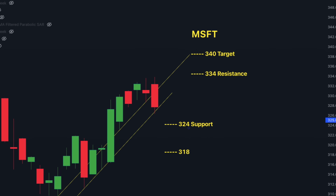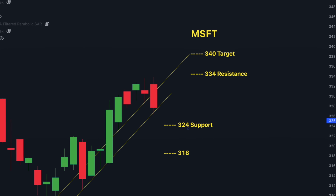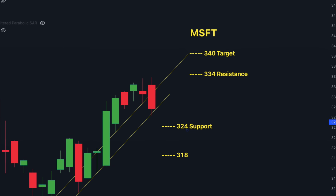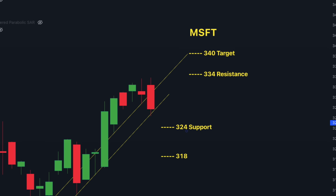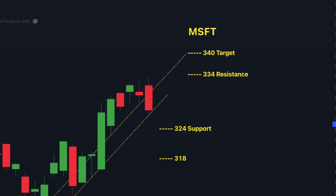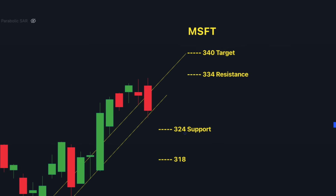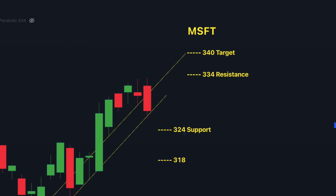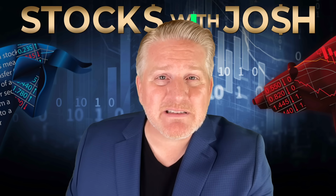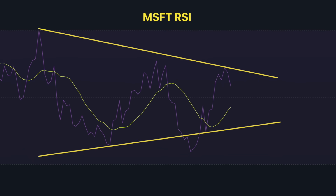Now, I would see that we do have support from an ascending line, which has not broken down. That's bullish. And so again, we could possibly reclaim 331, and then we would be on our way to 334. But if we don't and we break down, then we know that we're going to go to 324. And then if that were to break down, the next level where we would take a chance or go long would be 318. Now, if we dive into the RSI for Microsoft, it really is neutral.